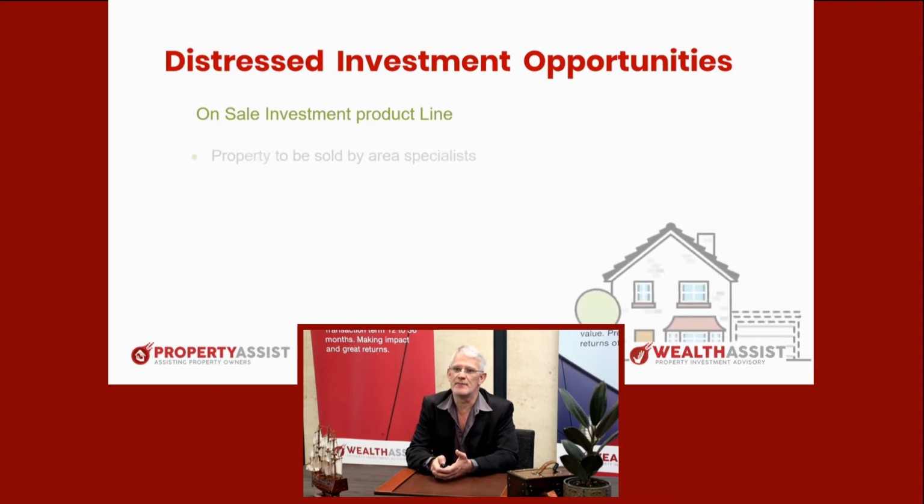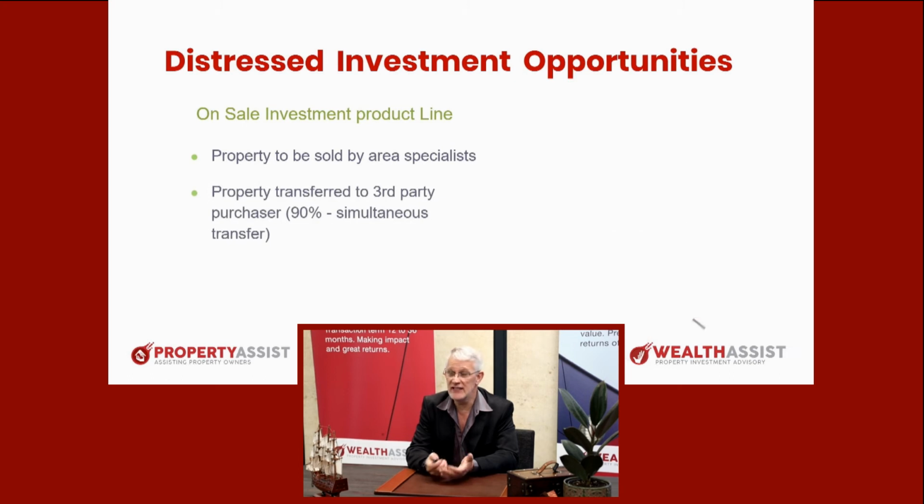Further, the property will then be fixed up and sold by area specialists. In that case, about 90% of all our transactions will actually be not transferred into your name, but simultaneous transfers into your name. So we literally had about 10% in our last 7 years history where clients have to take transfer of that property and then sell it on.